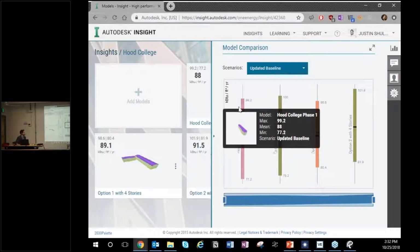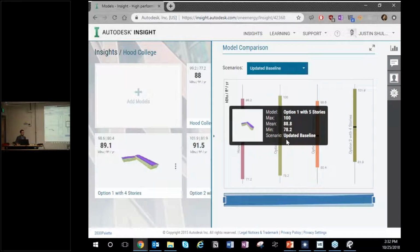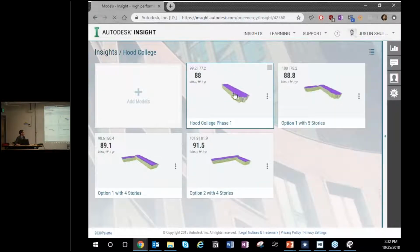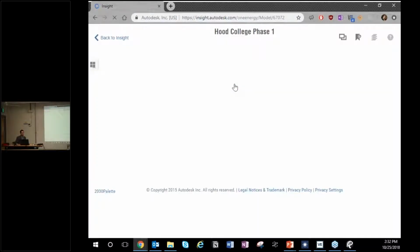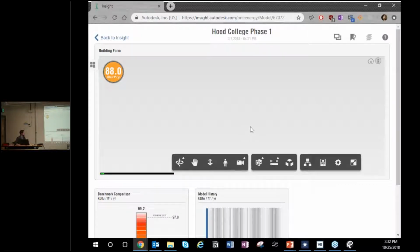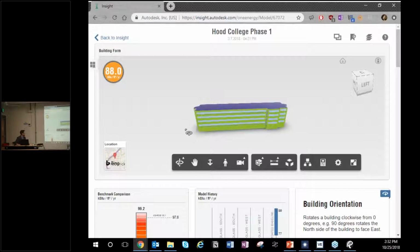So it gives you not only just one value, which is the solid line here, which is the mean, but also a max and min, or a distribution of potential energy consumption, because it runs something like 300 simulations. So if I go into a single option here, we actually have a lot of control over how we study and what information can be given to the design team. So we have our geometry set up. You can explore it here.